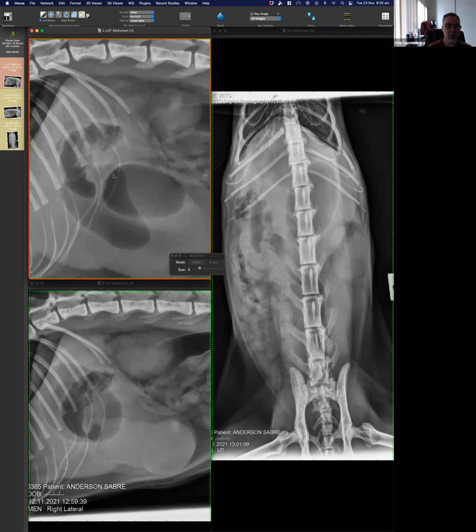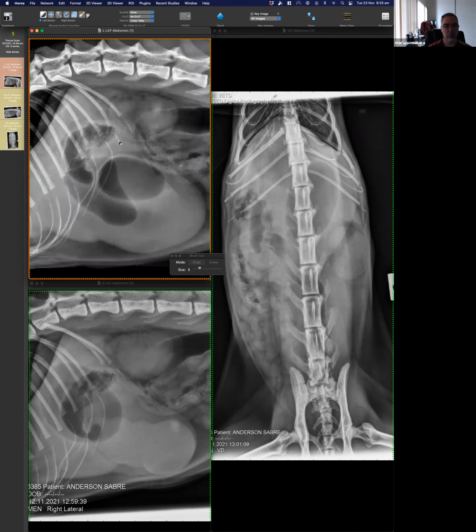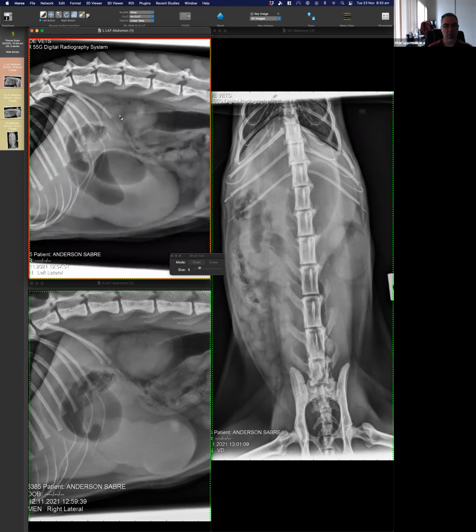I don't know if you realize here, it's beautiful how you can see the wall. So this is the serosal contour, and then you can see how it comes back. And then here is the same thing. So there is really something enlarged there, distending that bowel, and then as it goes more caudally, it comes back to normal. Yeah, so it's just a beautiful radiographic example of an unusual radiolucent foreign body.